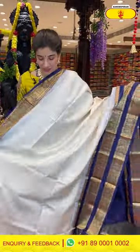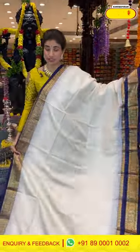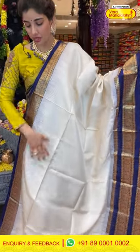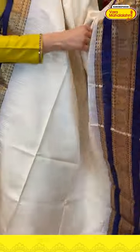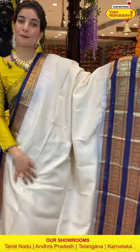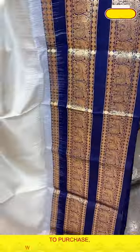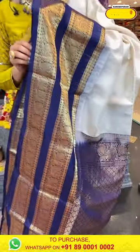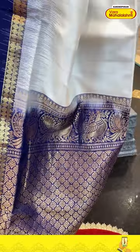This is a little different and the color combination is also really good. The off-white color and blue color combination I'm showing you. Really plain, simple body, no work, nothing. Along with that, we have a navy blue color border with this saree with beautiful kanchi border. Look at the brocade pallu with this saree. And with that, we have a blue color blouse.